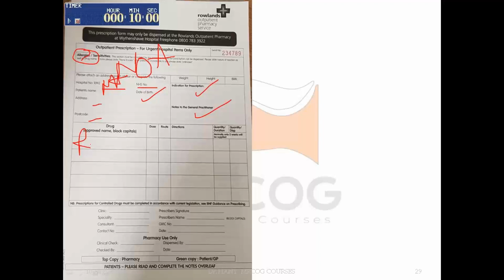Like HRT: if you are writing HRT, or a station on HRT, what is the dose? For how long? What is the specific form? Are you giving a tablet or a patch? The dose, the route, the direction, for how long? And I will do all this.